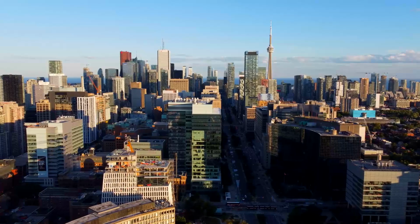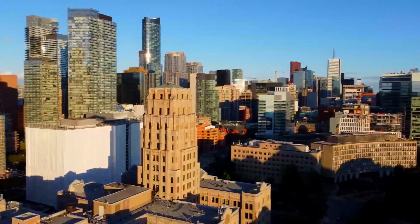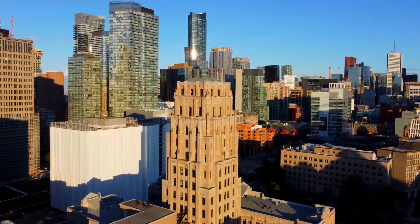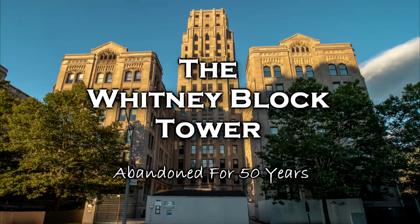Downtown Toronto, a thriving metropolis that is littered with high-rise buildings, has one of the strangest abandoned buildings that I have ever come across. The 16-story tall Whitney Block Tower.